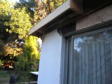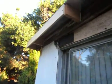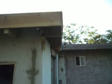I put that little piece of fascia up just for a false sense of progress. It made me happy though. Just never had that before. And it actually looks proper, doesn't it? Alright, let's go up top.